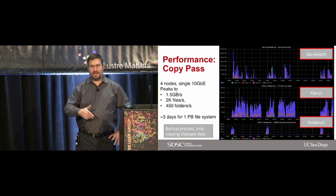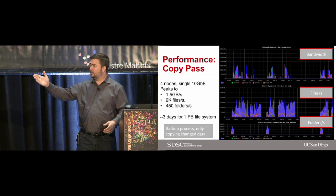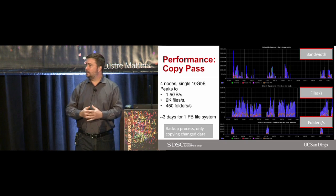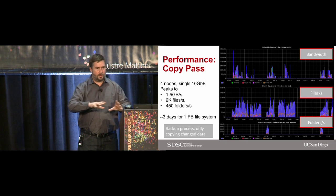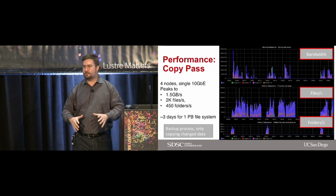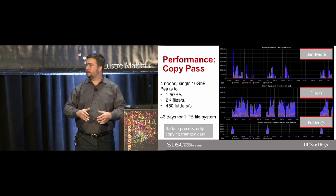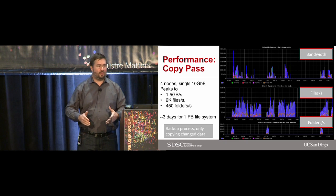For our day-to-day weekly routine of moving data around, we have those 4 nodes, single 10 gig, single socket, and it can move the delta for a week. If the users are active on the project storage, within about 3 days, we can have copied all the changed and new files. So the goal is to be within about a week, and we surpass that.